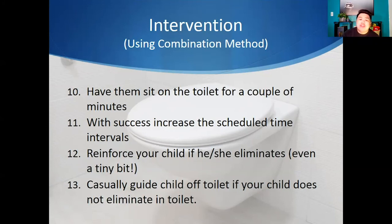Number 11, as your child is successful in staying dry between trips to the bathroom, you can increase the toileting schedule in small time intervals, like 5 minutes. Too big of an increase could lead to accidents, which means you need to decrease the time between bathroom trips.